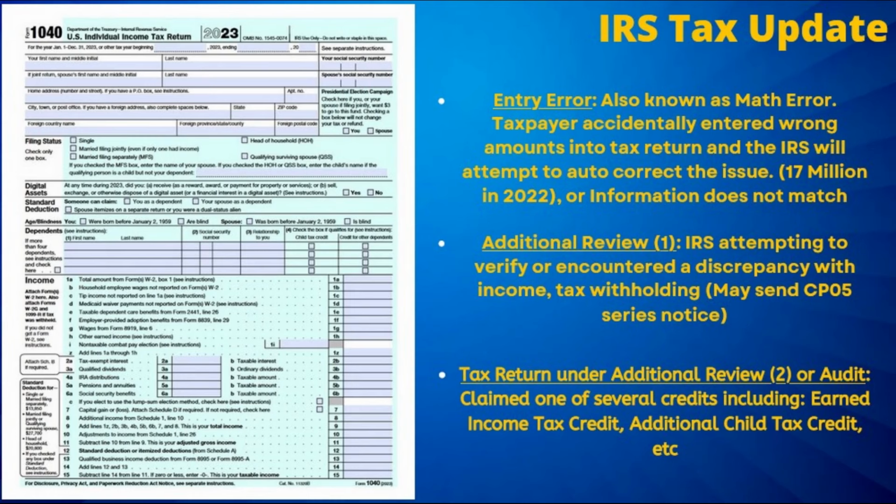An additional review of the tax return is another commonly reported cause of refund delays and can be identified by the 570 tax transcript code. Now, the additional review could be as a result of the tax return being randomly selected for a wage and/or withholding review, which has impacted many, or it could be as a result of a discrepancy on the return, such as wages not matching or a credit being claimed.